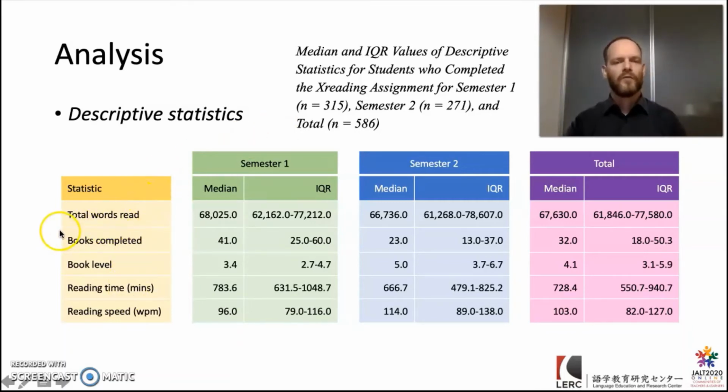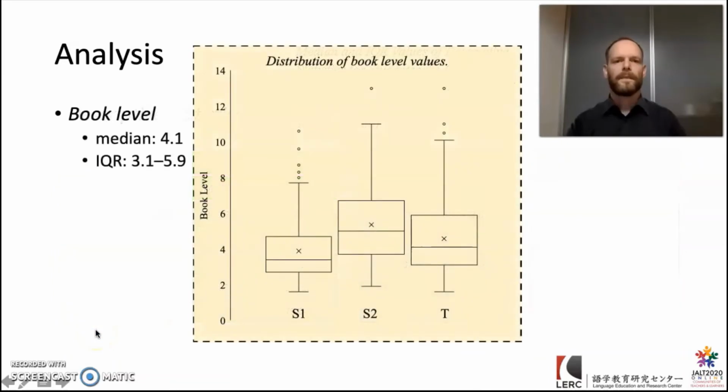Today, I'm going to cover 3 of these 5. We'll look at total words read, book level, and reading speed. Let's start with book level. You can see we have in the box plot semester 1, semester 2, and total data. Let's look at the total data. The median of 4.1 is indicated by the line across the box. The cross is the mean value. The IQR is shown by the box, and at the top we can see outlying values, the extreme values.